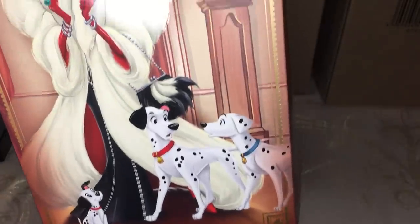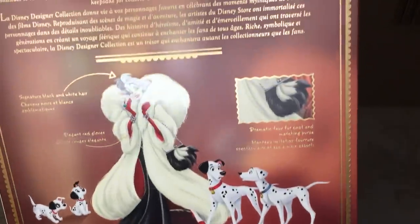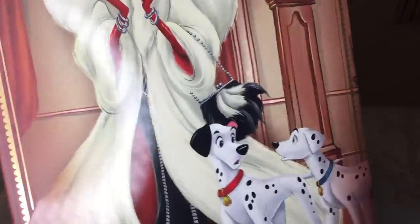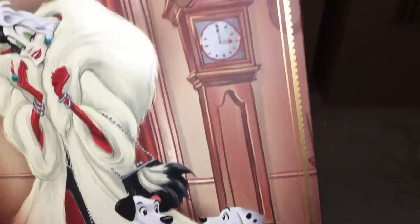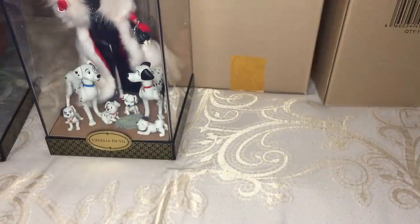And here's the slip cover. The top we already saw with the little paws in the corner. Looks like it's the same on all sides but the back. And again, this box is a lot bigger than the other boxes I've gotten with the designer couples. So, oh, okay, it's got them all named. Cruella de Vil, Pongo, Perdita, and puppies. Oh, and puppies. I guess all the puppies are not named after all.